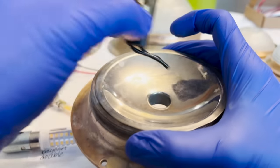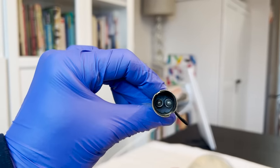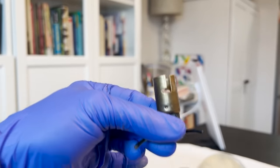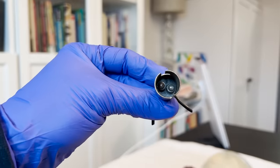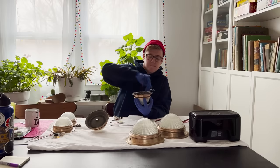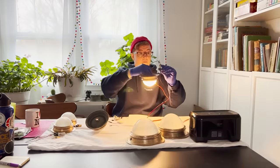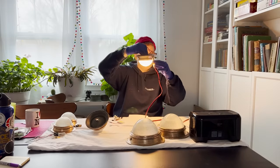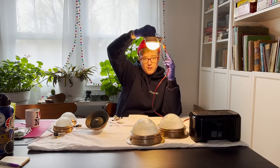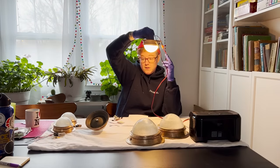Victoria, where these lights came from, has the double contact. This is a BA15D. This is very common on boats, and we're going to stick with that. That's the winner: bayonet, double contact.